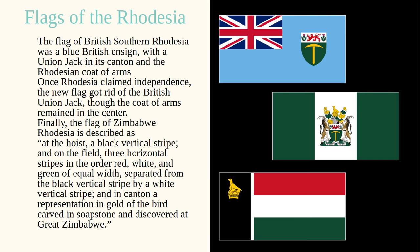Flags of Rhodesia. So the flag of British Southern Rhodesia was originally just the blue British ensign, along with the coat of arms of Rhodesia. However, once Rhodesia gained independence, the flag got rid of the Union Jack, but kept the coat of arms of Rhodesia in the center of the flag. And finally at the independence of Zimbabwe Rhodesia, they utilized a much different flag. However, they kept the great Zimbabwe bird on it from the coat of arms.